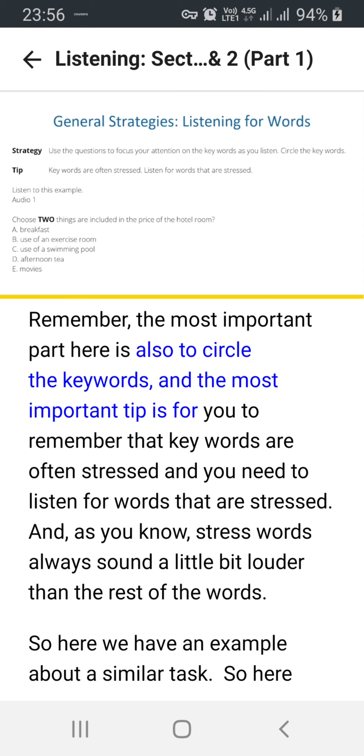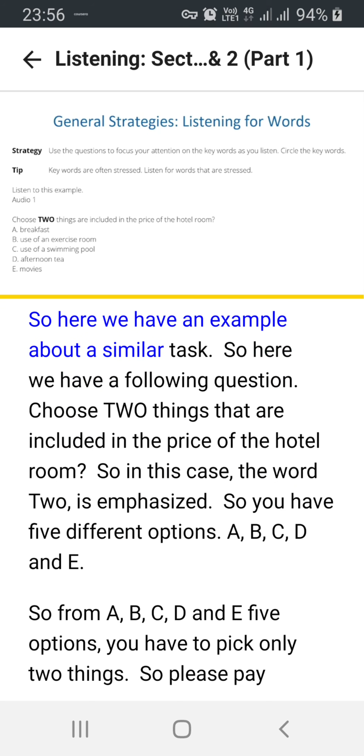And the most important tip is for you to remember that keywords are often stressed, and you need to listen for words that are stressed. And as you know, stressed words always sound a little bit louder than the rest of the words. So here we have an example about a similar task.